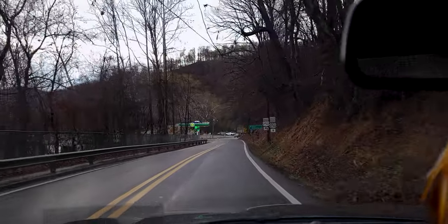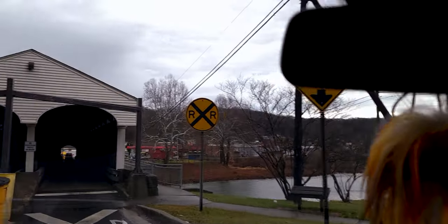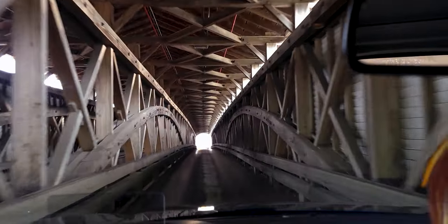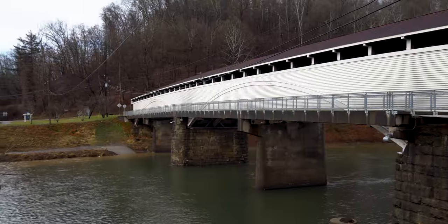Not far from the city, in the town of Philippi, we find the Philippi Covered Bridge. Despite being around 170 years old, we're still able to drive across it. The Covered Bridge almost became just a memory due to flooding in 1985 and a fire in 1989. Fortunately, this historical landmark remains for us to enjoy.